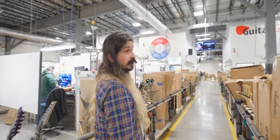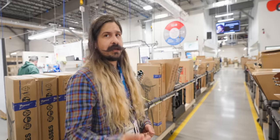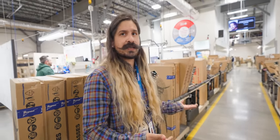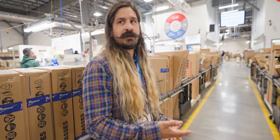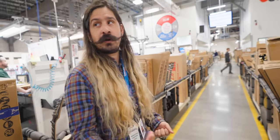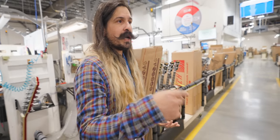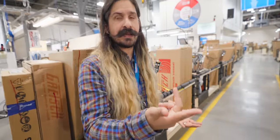There's so much peace of mind that comes with having hands-on a guitar that you bought online. Buying a guitar online used to be really scary. You weren't sure exactly what you were getting when you pulled it out of the box. But this way, you know exactly what the guitar looks like. You know that it's been looked over by a qualified tech. They know what they're doing.